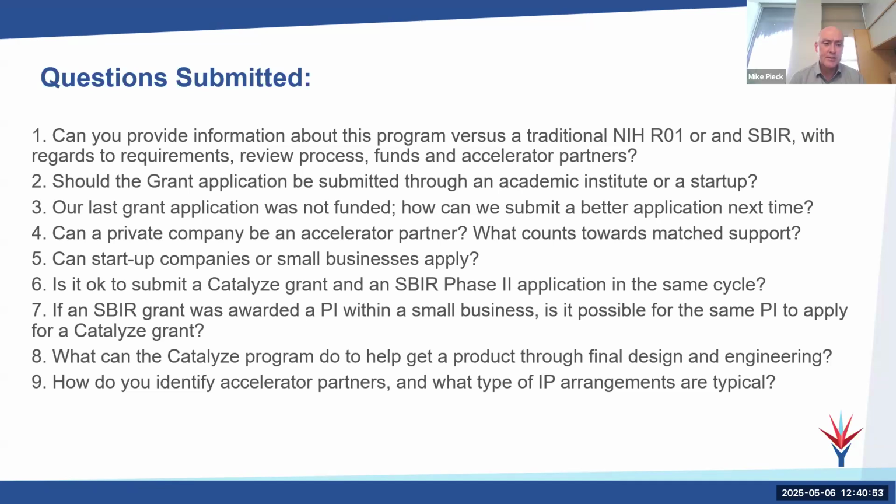Thanks, Rahul. And maybe, Nitin, can you address the second question related to the applicant or the PI? If an SBIR grant was awarded to a PI within a small business, is it possible for the same PI? Oh, this one, Rahul covered the 7th, right? He covered the 6th one about applying in the same cycle. So maybe just addressing a PI listed on both an SBIR and then also a Catalyze.